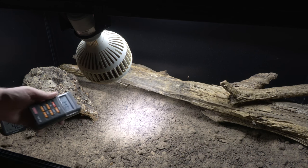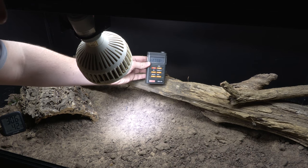A very hot sunny day with intense infrared might be around 300 watts per meter squared, and that would be a good ballpark to shoot for. And again, to measure this we need another tool, a power meter. This is the ISM 400 power meter.